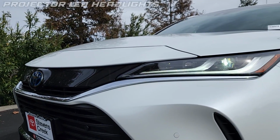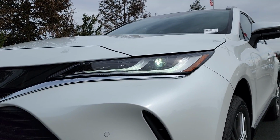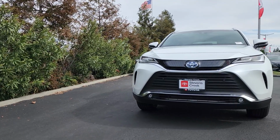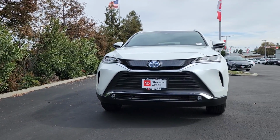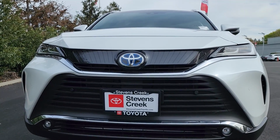We also get these LED headlights with LED daytime running lights, and just down below at the very bottom of the grille, we also have LED fog lights. In the front, there is a blue Toyota emblem because every Venza is a hybrid. Behind the Toyota emblem is also the radar that helps us with the Toyota Safety Sense functions. The Venza has Toyota Safety Sense 2.5 Plus.